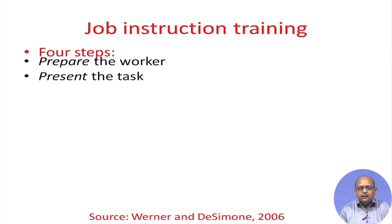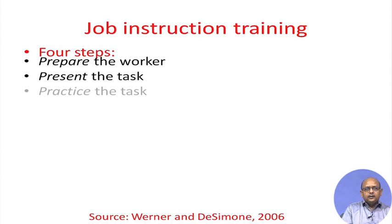So, once this is done, then you are actually ready, and then you go for presenting the task. Once the task is presented, then you allow him to practice the task.